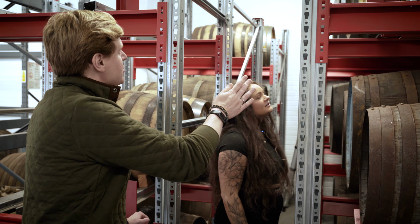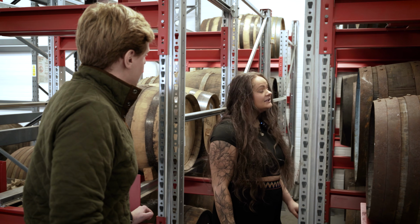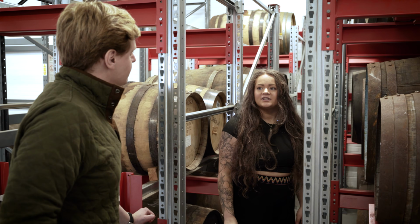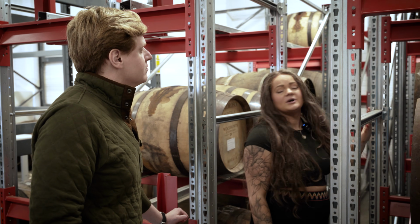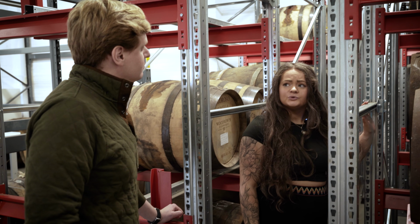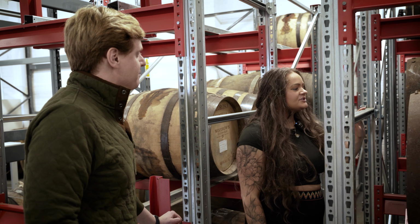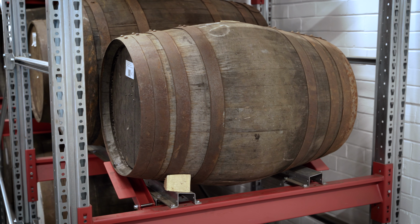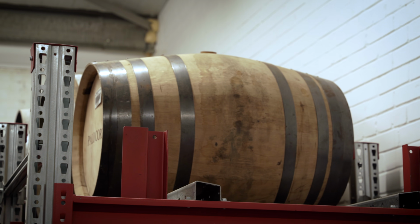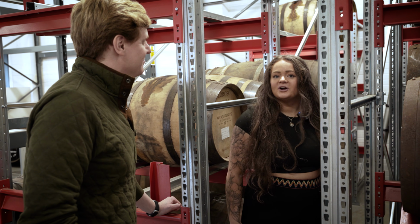Some of these casks look quite new and quite fresh. Are you getting casks built specifically for you guys and shipped over? We have done. We source casks in different ways. We work quite well with Juan Pino. So they do build casks for us and ship them over. But sometimes we just buy them second hand. This one, as you can see, is a bit more knackered. This one's clean and new and shiny. So we just really do what works at the time.